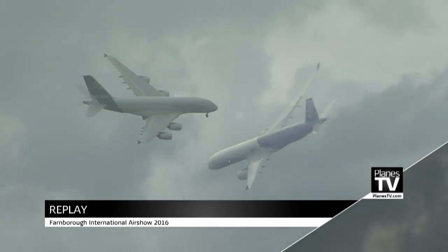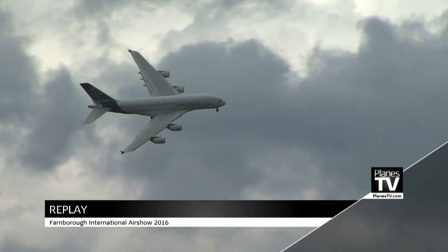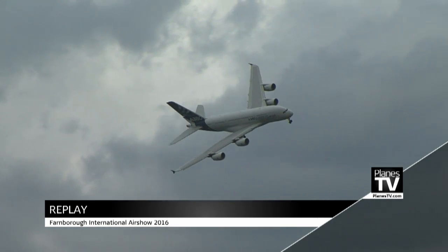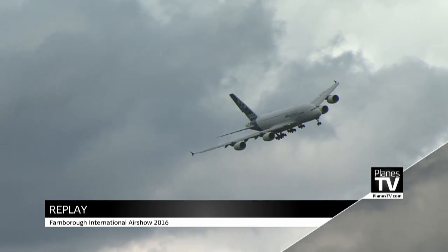So he's going to come around in for the first pass, a simulated strafe attack. We're going to show the nose pointing capability of the Super Hornet. He's rolling in for about a 15-degree dive. Rolls out, adjusts his aim point.